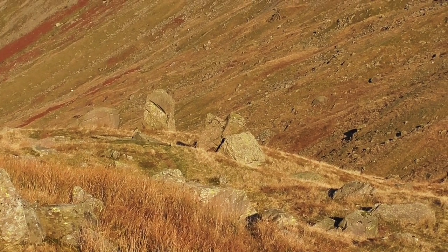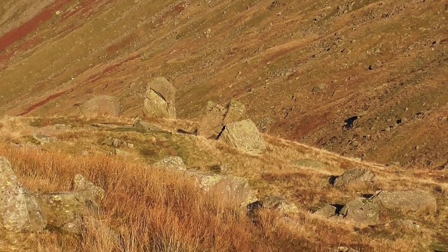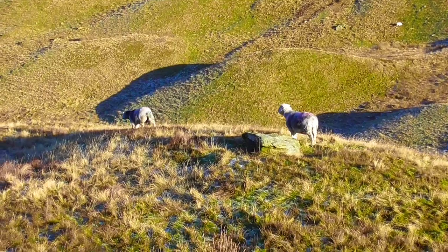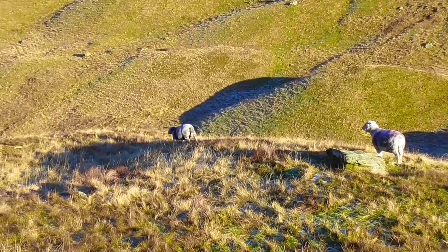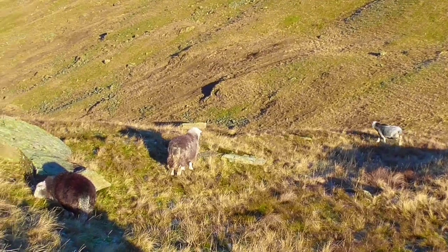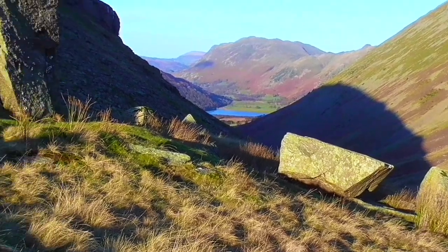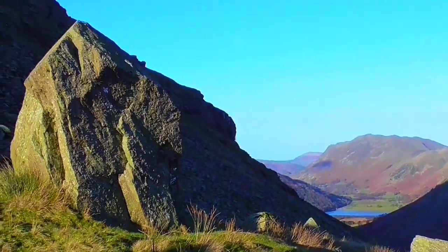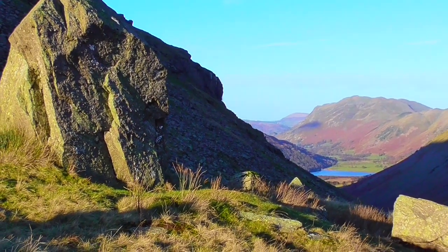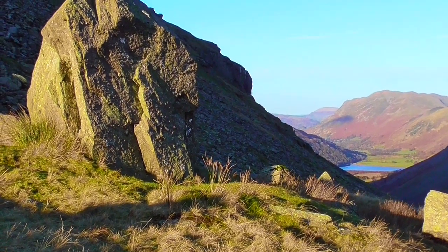Well, that's the Kirkstone, which I've managed to find. I'm just going to make my way towards it. So it looks interesting. There's some Herdwick sheep up here. Sorry about my shadow in the picture. There's the view. That's the Kirkstone there. And looking down to, I think it's Brothers Water down at the bottom of the Kirkstone Pass there. So we'll try and get a picture here.